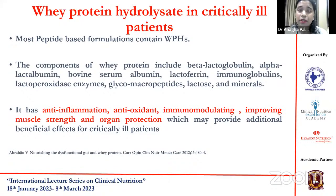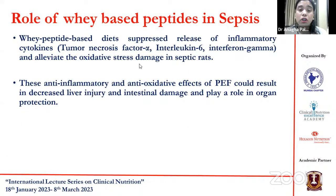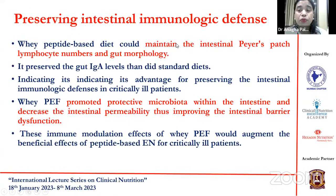Why semi-elemental formula may work well is because it contains whey protein hydrolysate, which is anti-inflammatory, antioxidant, immunomodulating, improves muscle strength, and protects your organs. So it is good in critically ill patients. It also reduces the suppression of inflammatory cytokines, therefore good in preventing organ injuries. It also improves your immune system, the gut-associated lymphoid tissue, which gives protection to the gut, and it also improves your microbiome.